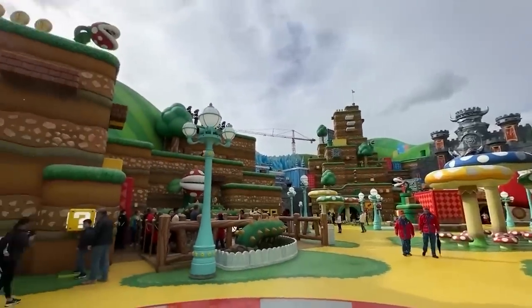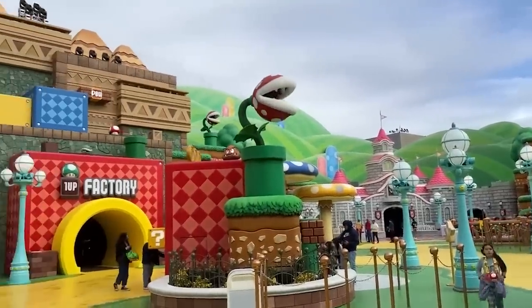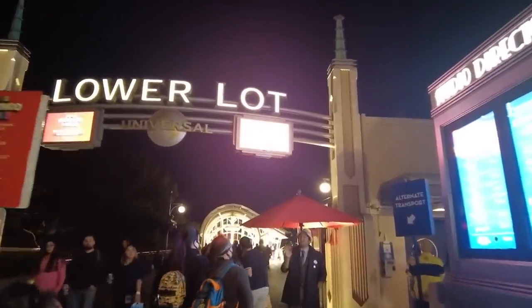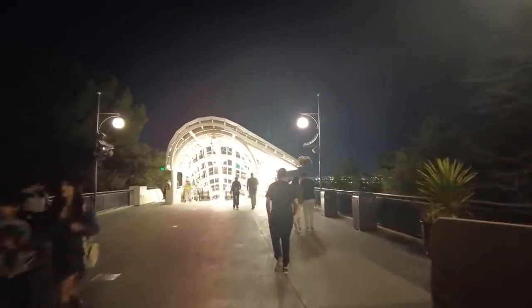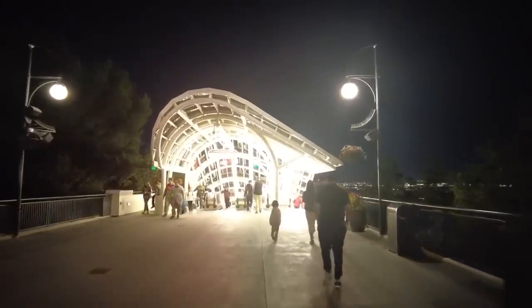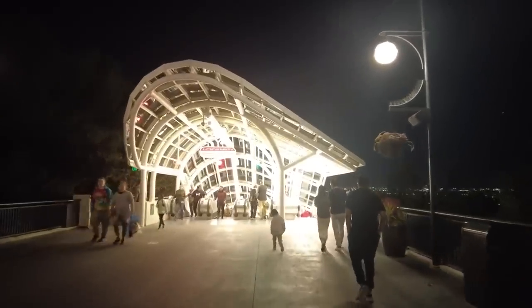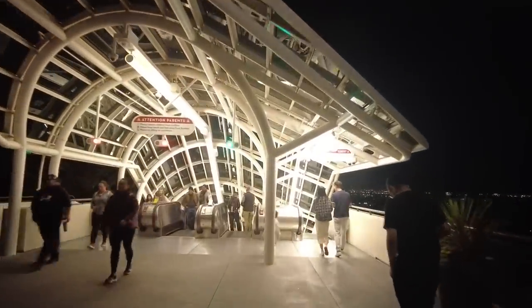Super Nintendo World is currently operating with a virtual queue. Now, that's not for Mario Kart Bowser's Challenge the Ride. That's just to get into the land. It's a really small land, and to limit capacity, they are doing a virtual queue that you cannot enter until you arrive at Universal Studios Hollywood. So if you are visiting soon and you would like to go into Super Nintendo World, you're going to want to get here early and join that virtual queue as soon as possible.